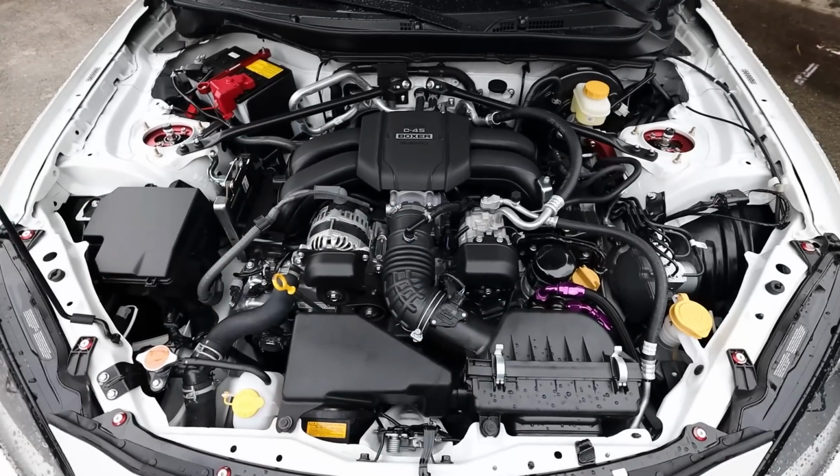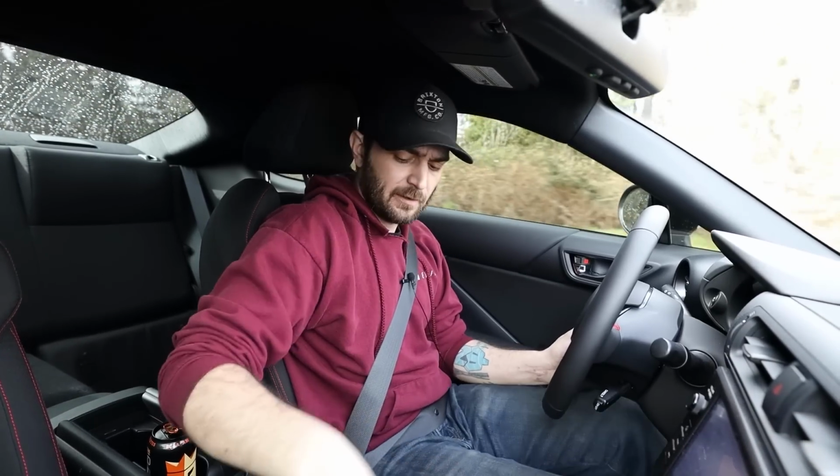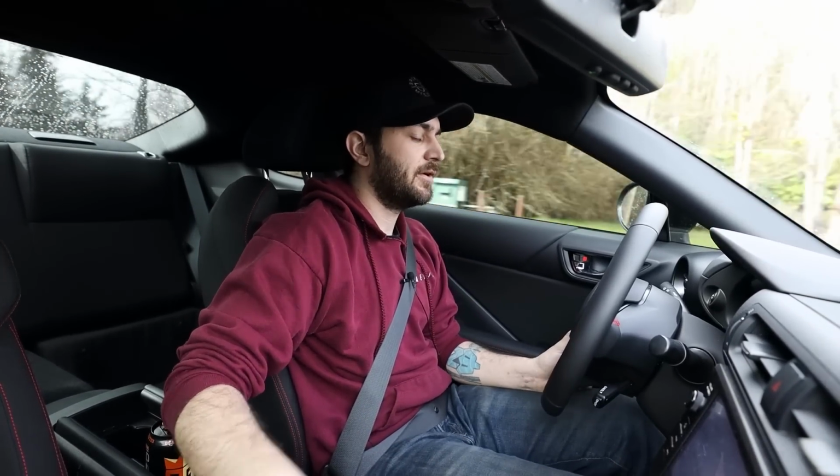But that's enough walking around talking about it. Let's go drive this thing a little bit. Go play with this thing a little bit. Overall, I'm going to put it in track mode. It's a little bit wet out. We can play with the car a little bit.